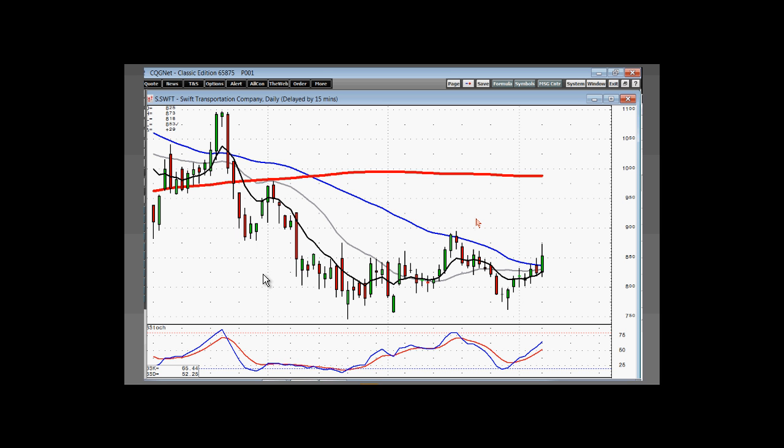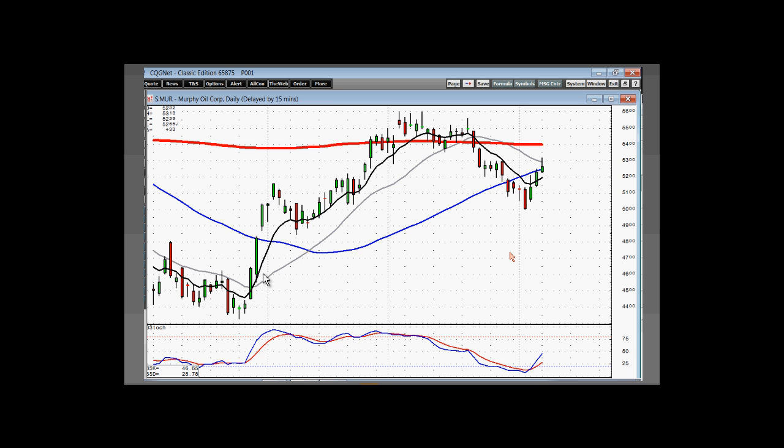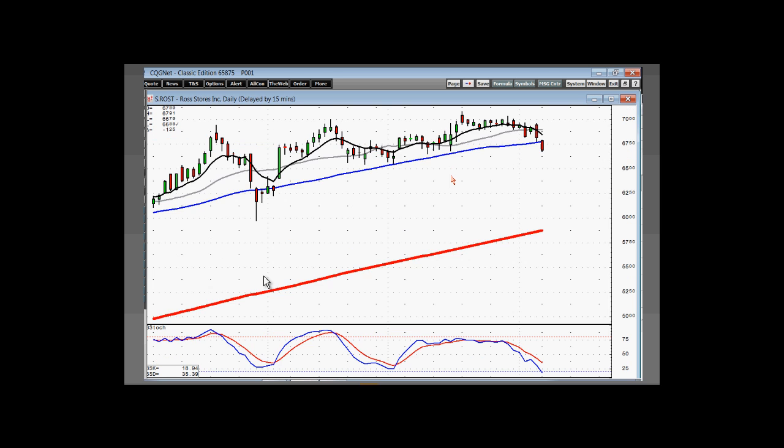And MUR, Murphy Oil. Another one that doesn't have a reversal signal, so if I saw the first signs of weakness, I'd get out and then wait for the next buy signal. We did CLF, Ross Stores. This one you can short on any weakness tomorrow.